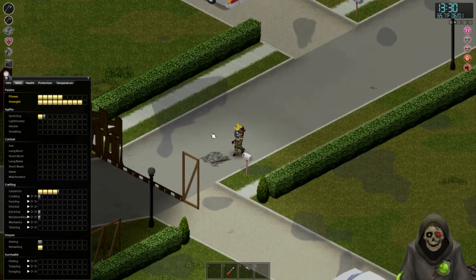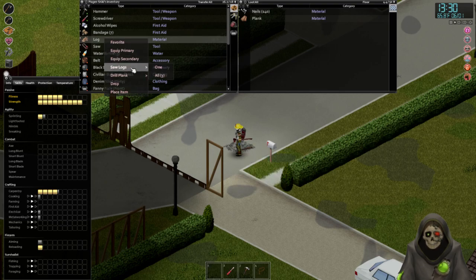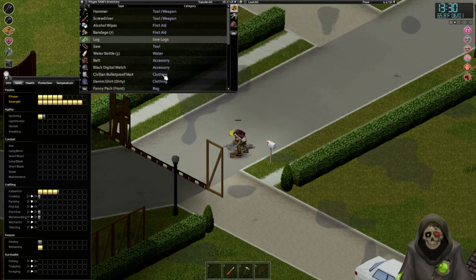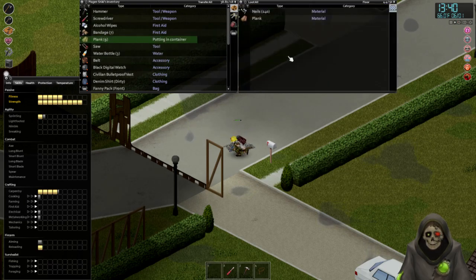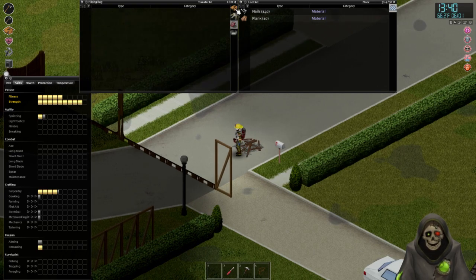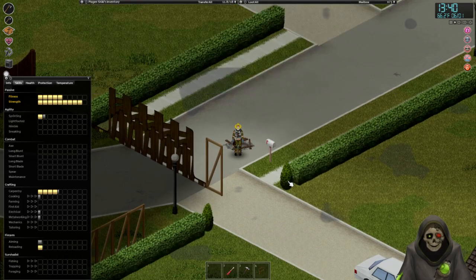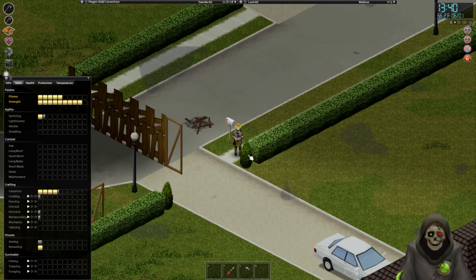I'm just gonna walk down here, and we will cut up the logs. Drop those on the ground before I die. Okay, perfect. That takes care of everything that was in my backpack, right? Can I chop down? Is this a tree I can chop down? Nah. I'm assuming to get rid of these hedges and stuff, I'm going to need to have a shovel or something.